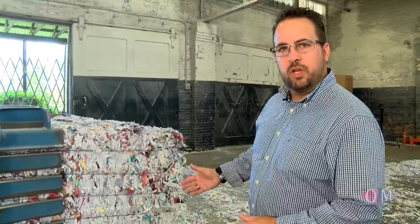Once there's enough bales here, it's then sorted and stacked, as you can see over here on the left-hand side, based on the kind of paper that we're currently recycling. From there, based again on that type of paper, it will go to a paper mill where most of what we do here that's shredded and recycled goes to a paper mill where we turn it back into paper towels and tissue and things of that nature.